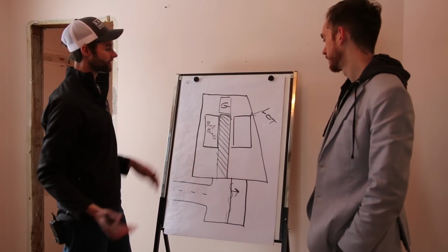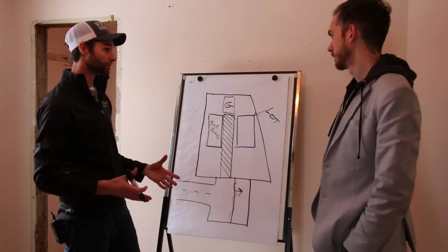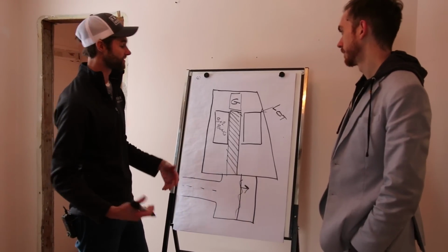Setbacks are important because the closer you get to the lot line, you have to change the construction of the house. You have to change the fire separations and all this stuff can get really expensive. So trying to keep standard setbacks so you're far enough away from the lot line is always beneficial.